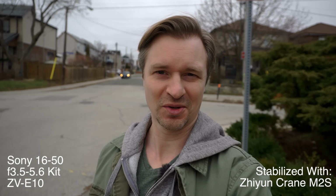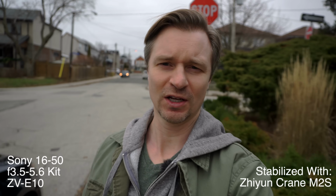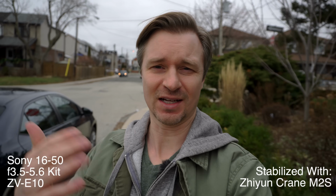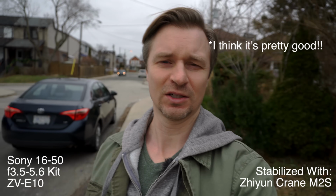You know what, I will show you the kit lens on my little gimbal here because you can use it with the inexpensive Zhiyun Crane M2S, very lightweight setup, and since it's on a gimbal and you have no crop, you do have a decent field of view when it comes to vlogging.